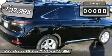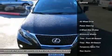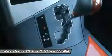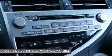This vehicle has less than 20,000 miles. Here are some of this vehicle's great options: steering wheel audio controls, CD changer, all-wheel drive, power passenger seat, power steering, adjustable steering wheel, keyless entry, auto-dimming rearview mirror, PPO, four-wheel disc brakes, aluminum wheels.